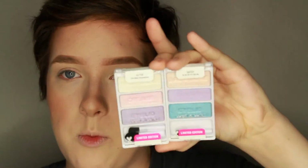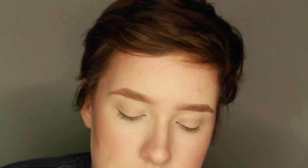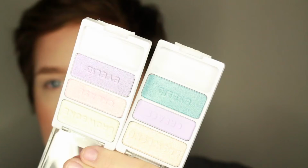So I picked up the Wet n Wild Spring eyeshadows. These are super pretty. I just don't know. They're not like the best pigmentation on some of them, which is kind of odd because Wet n Wild shadows are normally amazing. I am though going to try to create some kind of spring look with these.